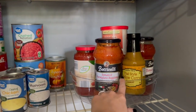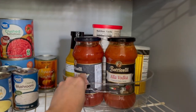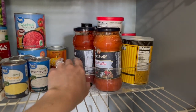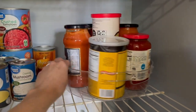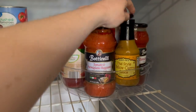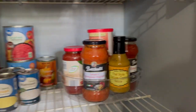And then these turntables are awesome. These are from Home Goods. I've seen them at Bed Bath & Beyond as well, Amazon, all that good stuff. But this is all just pasta sauces, breadcrumbs. Love that. And then this random Trader Joe's yellow curry sauce that I cannot wait to try.